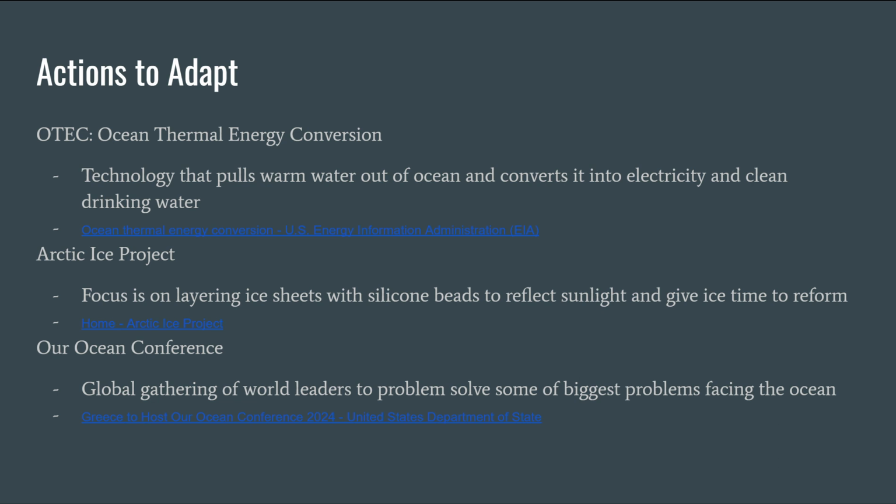The second action is the Arctic Ice Project, formerly known as ICE 911. This group is focused on efforts aimed at cryosphere retention. They cover ice sheets with silicone beads that mimic the natural reflection of the ice sheets and give the ice more time to reform instead of taking on all of the sunlight and melting.